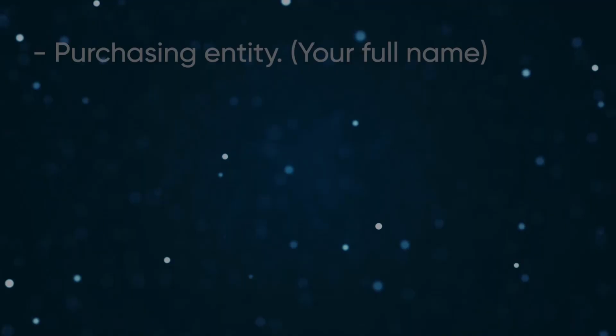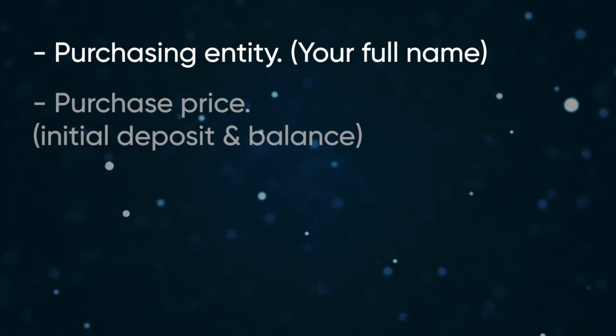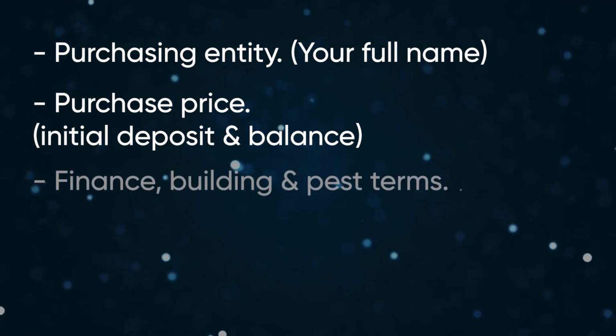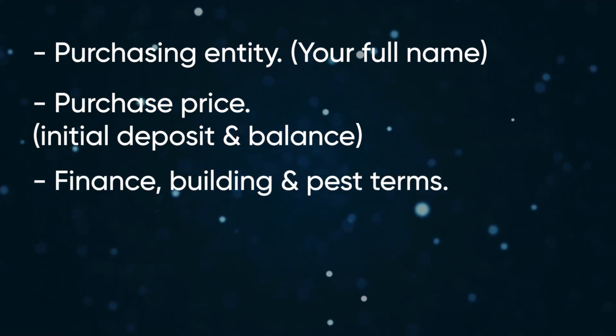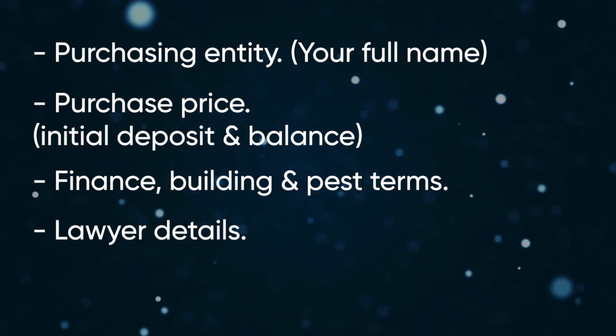Making an offer on a property is an easy process. The offer should include the purchasing entity, so for example, your full name, including any middle names, the purchase price, there'll be an initial deposit and a balance of deposit, there'll be terms for things like finance, building and pest and settlement, as well as your lawyer details, solicitor or settlement agent.